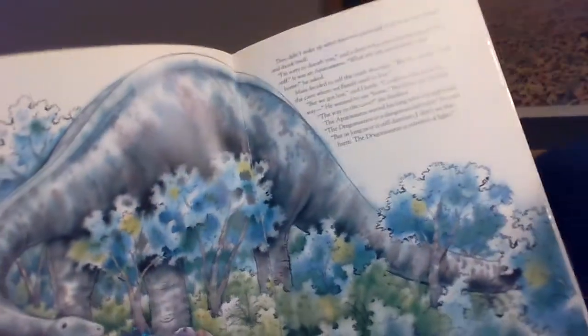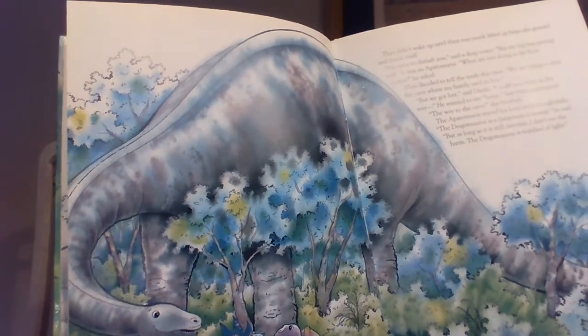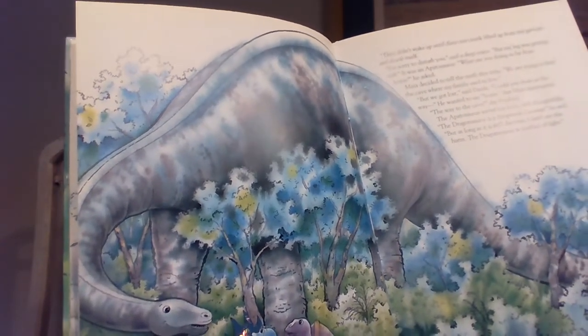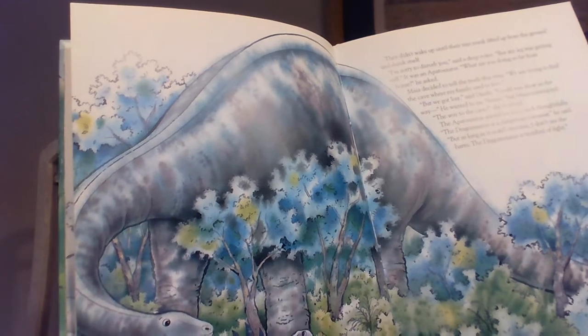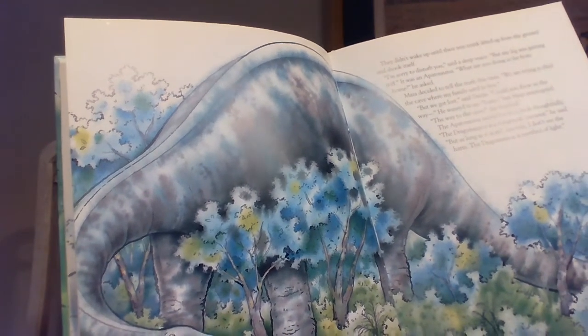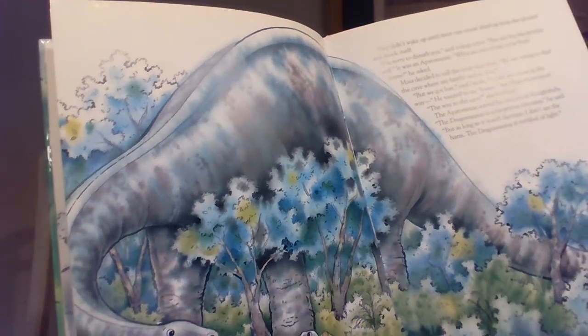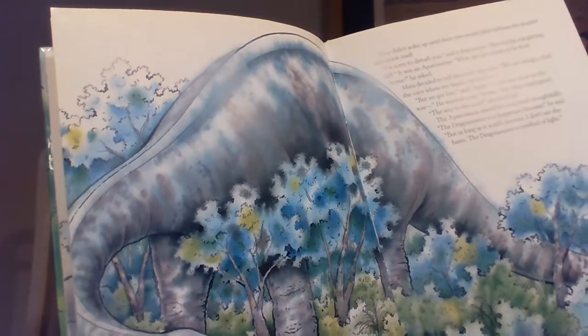Oh, look at him. They didn't wake up until their tree trunk lifted up from the ground and shook itself. "Well, I'm sorry to disturb you," said a deep voice, "but my leg was getting stiff," said the Apatosaurus. "What are you doing so far from home?" he asked. Maya decided to tell him the truth.